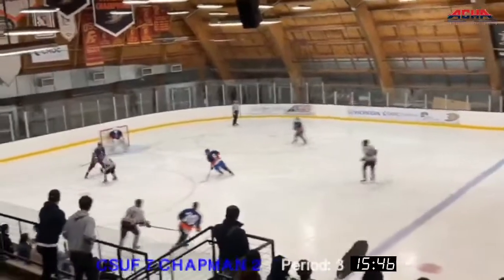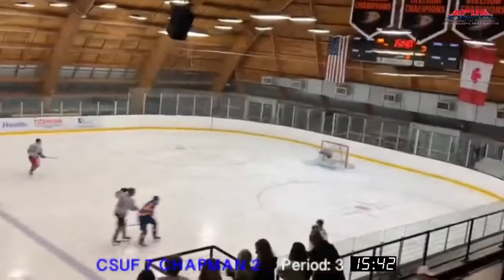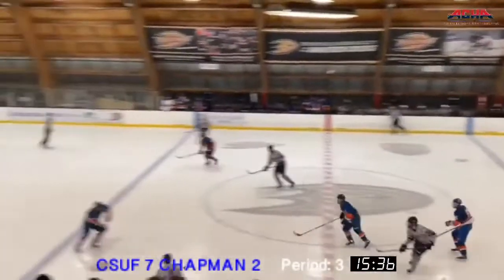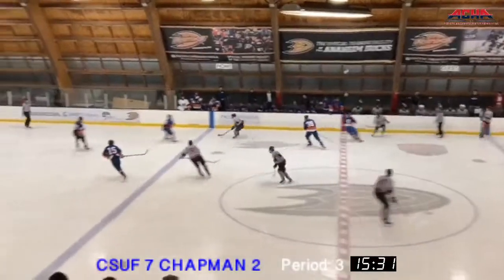As Brian Foster is back, he did have a major penalty and has returned to the game. Missed most of the second period. That was the big incident that occurred in the second period, and I thought he was kicked out of the game, but apparently not.